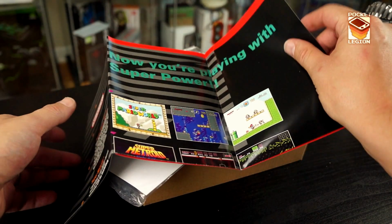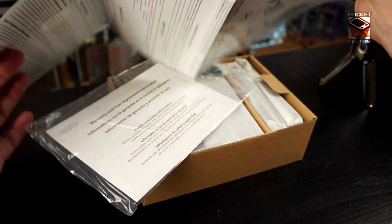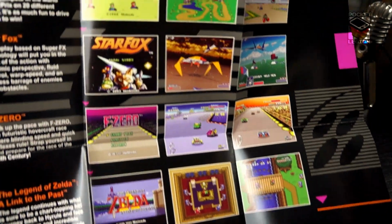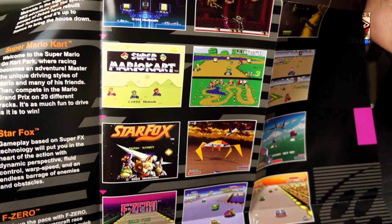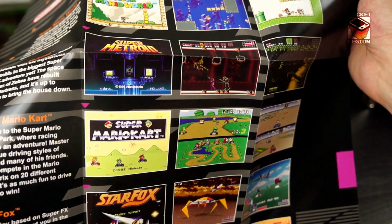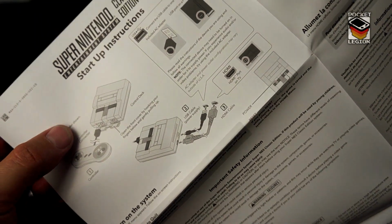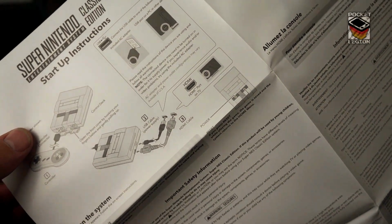Oh wow, cool. Now you're playing with superpower. Here we go. Oh, this is really cool. A bunch of instructions and screenshots of the games. Oh, that's really nice. I had no idea that was included. And then on the back, a bit of a quick start guide. So that's cool. I'll keep that to the side.